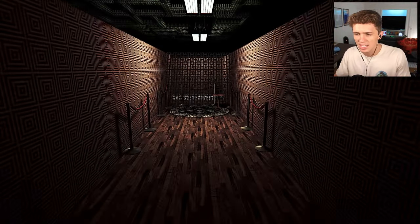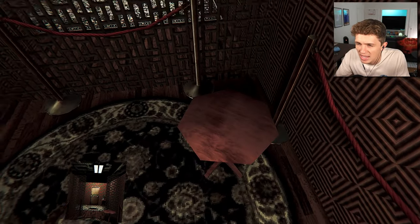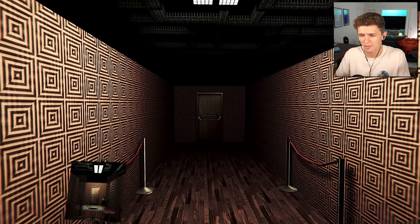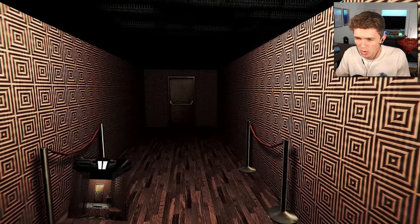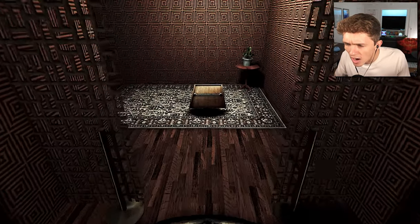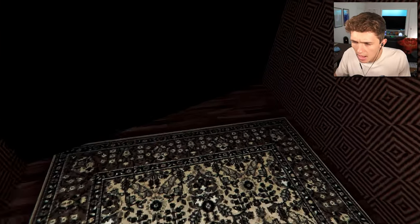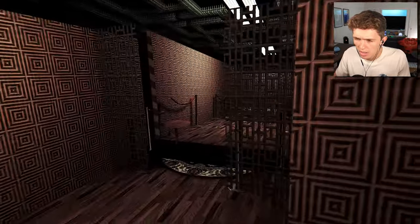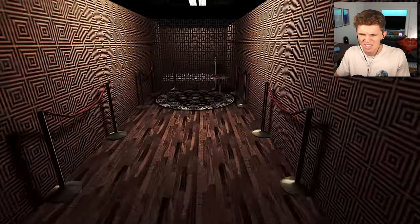Push door to open. Okay, so I'm interested to see how this is going to... I mean, it's definitely in a creepy space, which is honestly enough for me, but I'm interested to see how they turn this into a horror game. The fuck? How am I gonna go in that? Okay, so that obviously wasn't right. Maybe I need to... Weird.